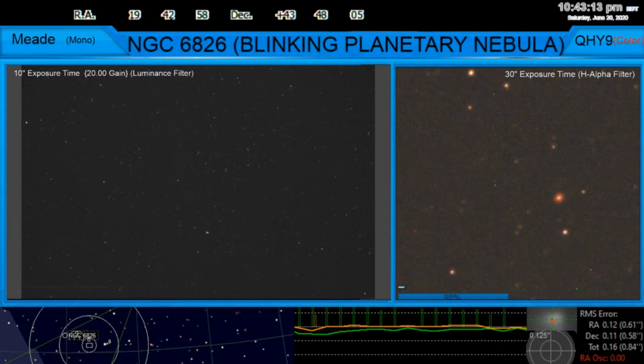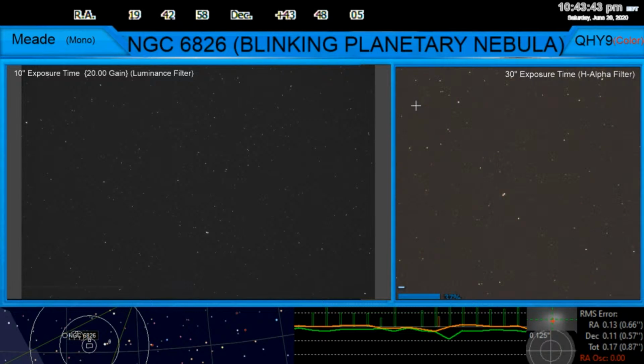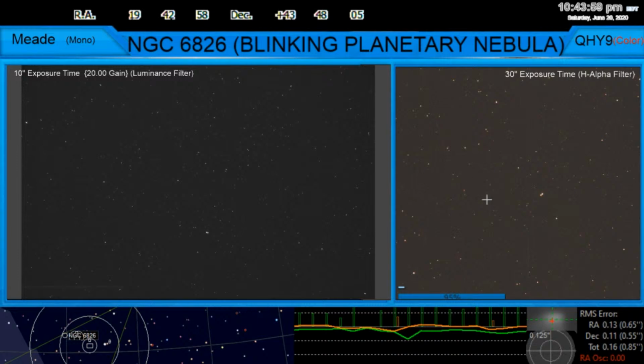Alright, so now we'll stop it because we've taken 40 images at 10 seconds. Now we'll up the exposure just a little bit, to 2 minutes. Alright, so we'll go to 2 minutes on this one. Oh, there was a satellite that just went through too. How cool is that? That's awesome. So now we're taking 2-minute images.